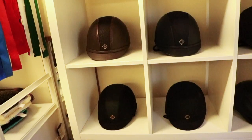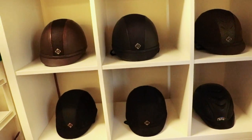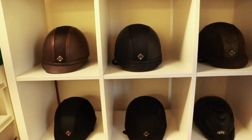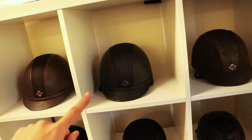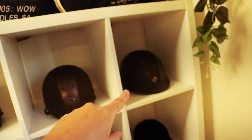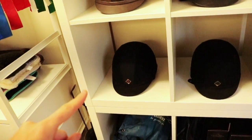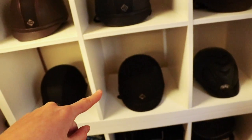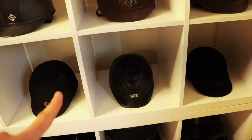I've literally never thrown a helmet away because it kind of brings back memories from different eras of my riding career. Is that the right word? I don't know. But yeah, I only really use this one. I use the most probably at home, and that one. Oh no, that's the one I fell off in. I use that one at competitions. This one I occasionally use. That one I very, very occasionally use because it's out of date now. That one is just completely buggered.